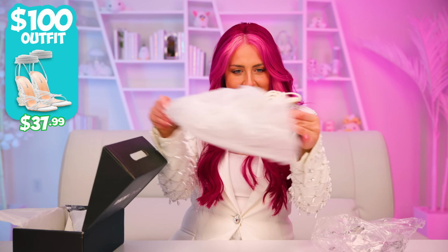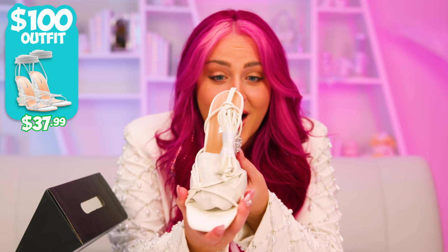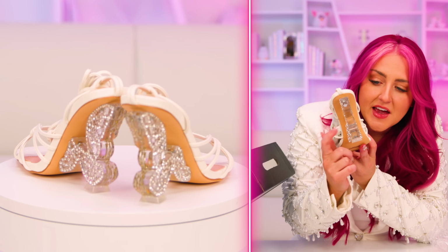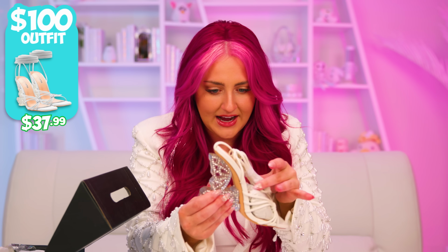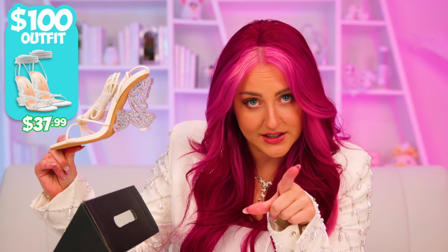Here they are. Wait, these are so cool. Okay, I wasn't expecting the heel to be so thick. It's just like a thick plastic with the rhinestones just making a butterfly shape. That's actually a really smart way to design this. We're gonna try them on later and I'll let you know. Not mad at our cheap shoe. Let's see how the medium priced one compares.